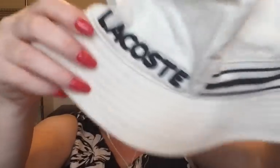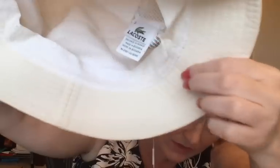The next thing I picked up is a Lacoste hat. I could not find the same exact one. It's one of these bucket hats, and it's in really good shape. Let me show you the logo. There's that, and this side has the Lacoste on it. The inside is super clean, and there's the tag on the inside. So I think it's authentic.